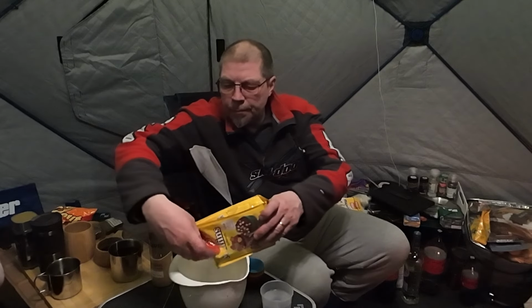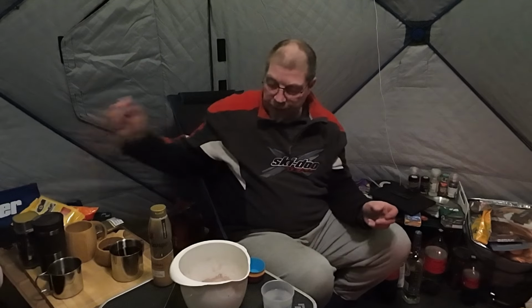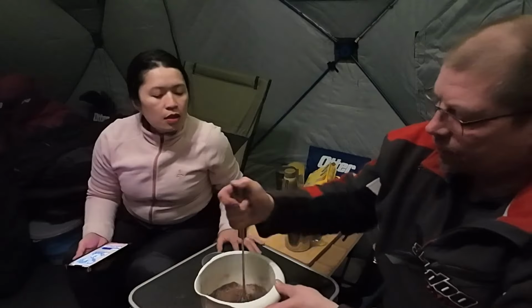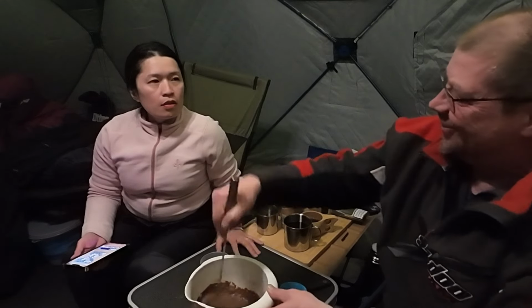So we're going to make muffins. First time making muffins while camping. Put this one in the bowl. And then it's going to be 1.5 deciliters of water and 1 deciliter of butter. It's easier to just do this.